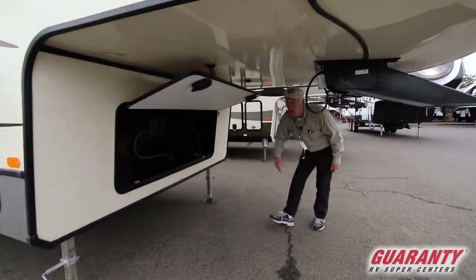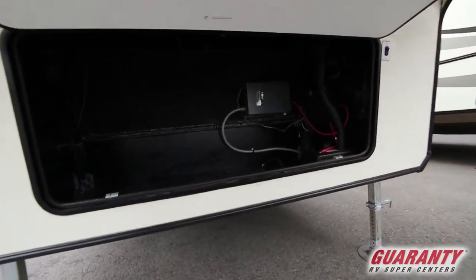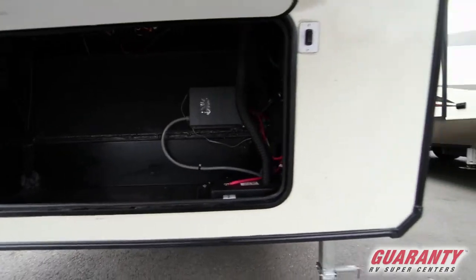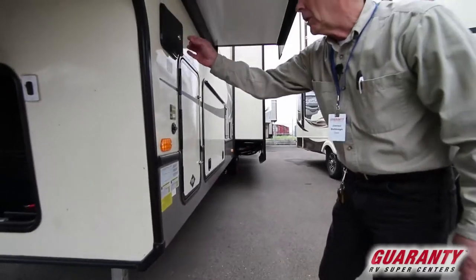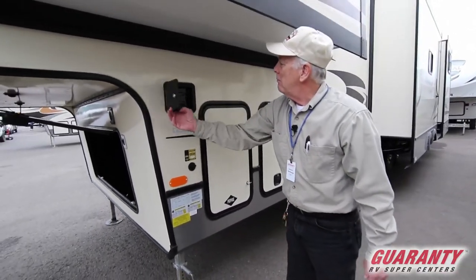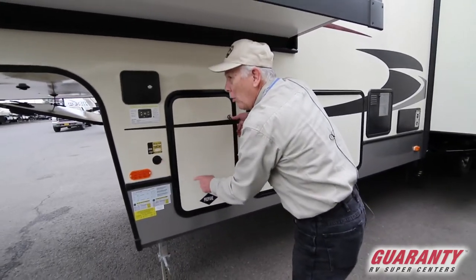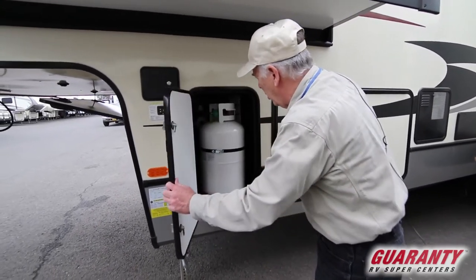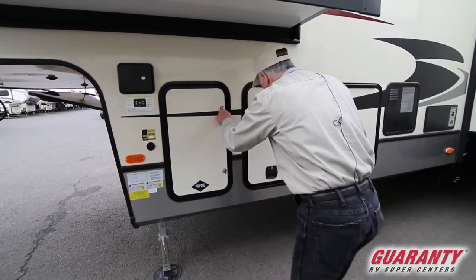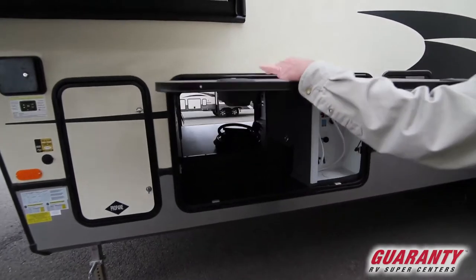More storage in this area. A switch for your electric jacks. Here we have a one-touch auto leveling button. Solar panel, it's all wired up for solar if you want to stick a panel in there. More propane, the other side of the storage.